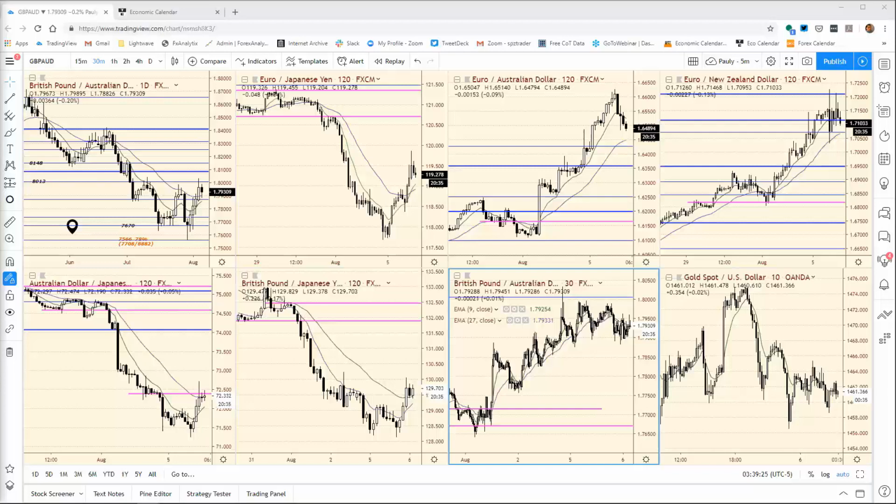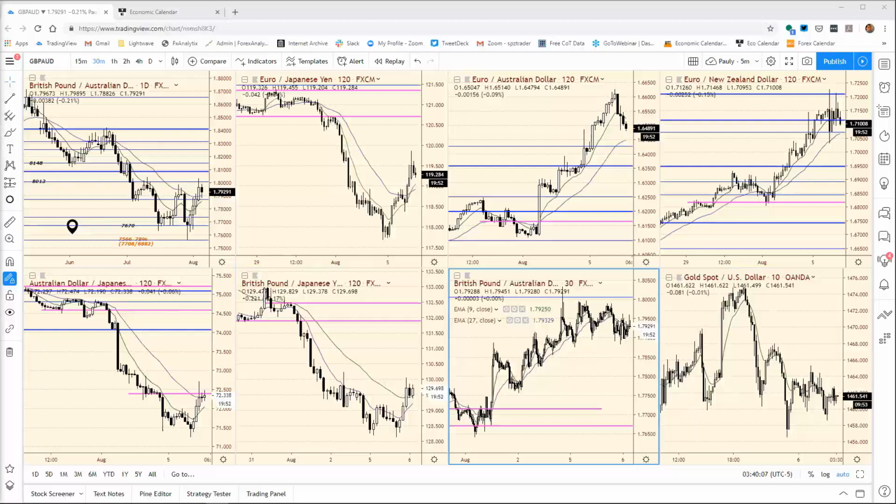Go right there with 32.28 for the bias chart resistance. And let's go into the dollar peso.